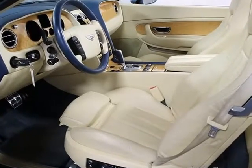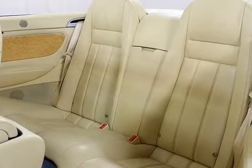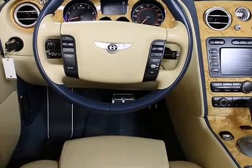We strive to provide you with the best quality vehicles for the lowest possible price, and this 2007 Bentley Continental GTC Mulliner is no exception.